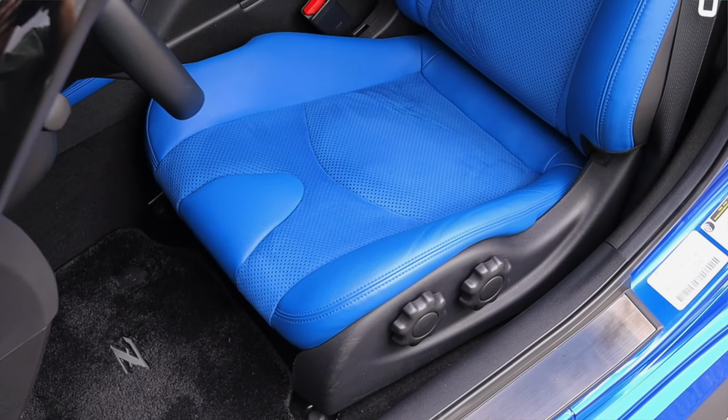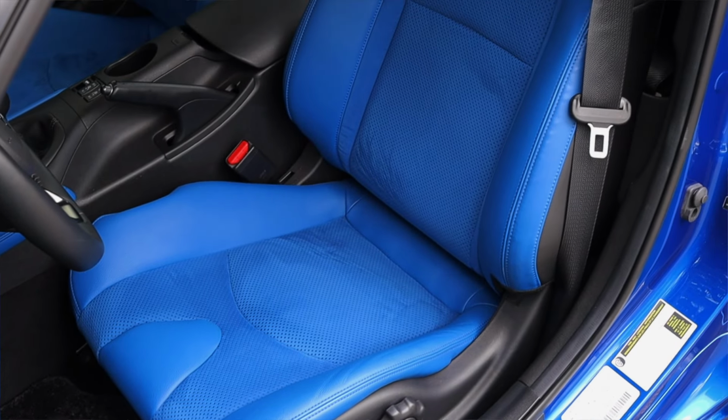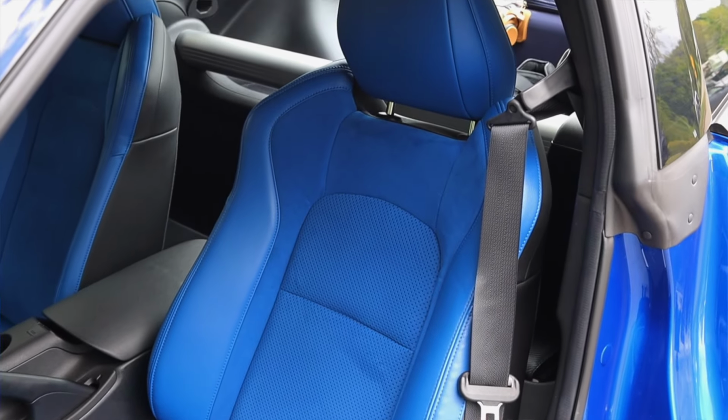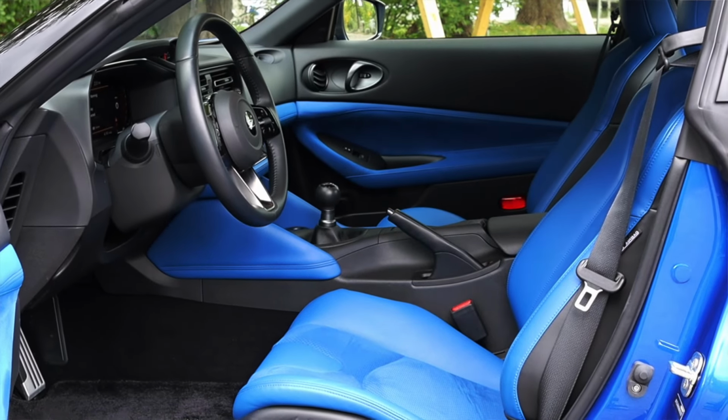The seats are comfortable. They are blue, as we'll talk about with the rest of the interior, and they are power. They're half power. They're forward and backwards power, and then they're tilting power, but the bottom is actually manual. So kind of a weird mix there, but as you'll see, this interior is blue.